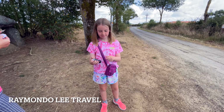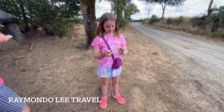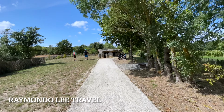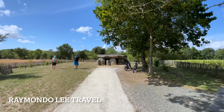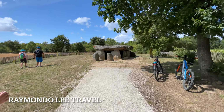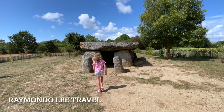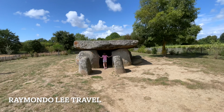Jasmine did find this one. Oh, it's her turn to find one. Done it. Can you win this one, Jasmine? Okay, so this is the last one, the biggest one.